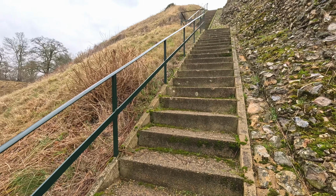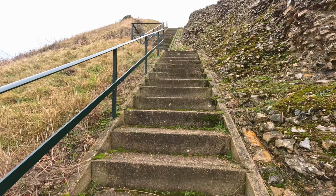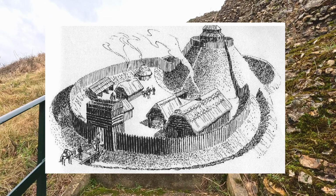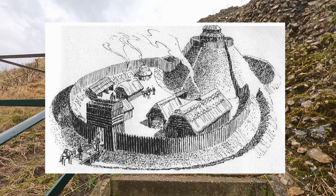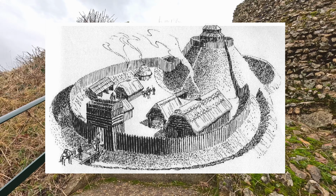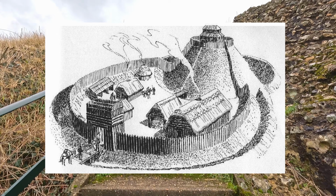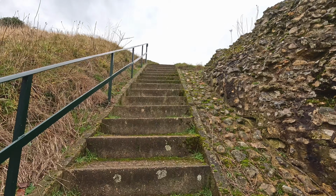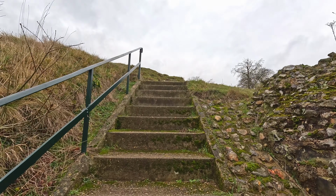You of course don't need me to tell you that a motte and bailey type of castle, classic of the Norman era, is a mound, usually with a tower in the middle, and then it was surrounded by the outer courtyard, I suppose. Is that called the bailey, the flat bit? And then walls on that outer perimeter, ditches, palisades, that kind of thing. On this one you can actually get to the top of the mound with these handy steps.